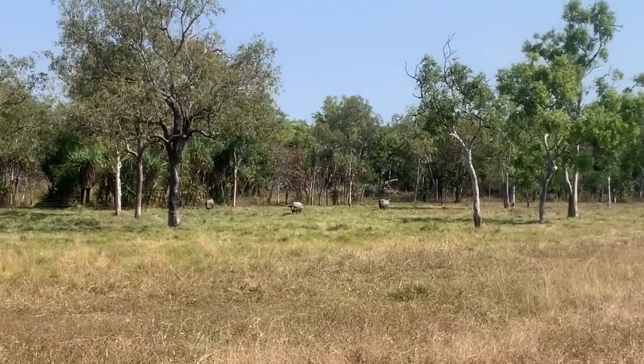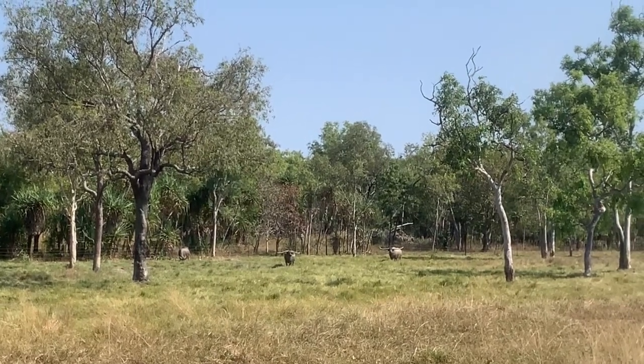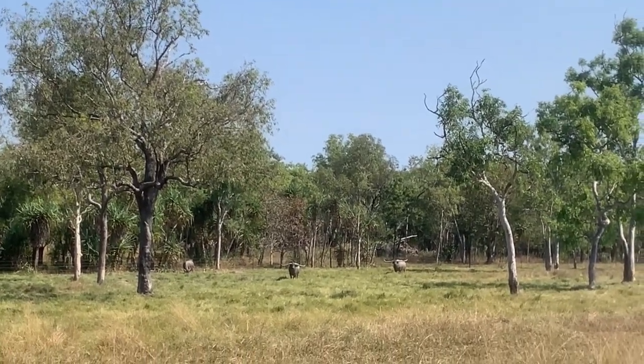You can have a look at the buffaloes at the far, guys. Look at the size of their horn and how long it is. Pretty amazing, no?